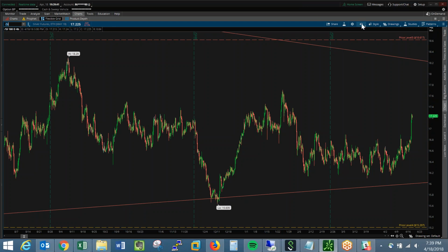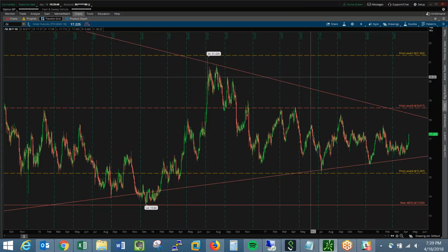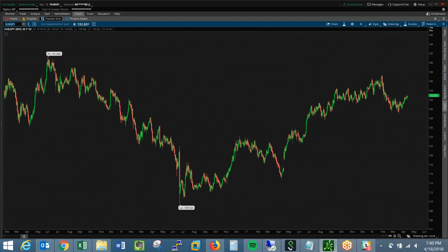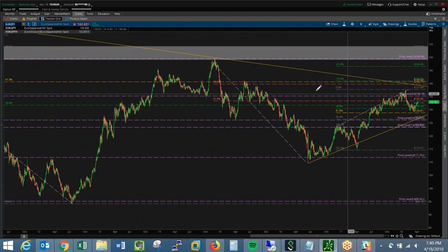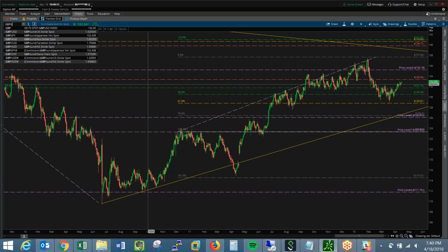That's a fun challenge. I'm in a good mood. Let's see, what do we want to mark up? Let's do a clean chart. Go ahead, Mac, pick one. Let me see something that moves. Euro JPY, Euro Yen. I think I may have actually done one. Yeah, you got that one. How about GBP JPY? There we go.